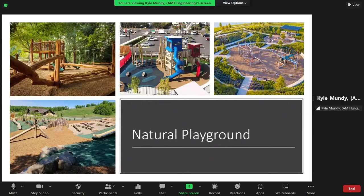The playground that we design will be a multi-age natural playground with a nautical theme. The natural playground is a play environment that consists of elements and textures from the earth, such as logs, stumps, boulders, plants, instead of the traditional steel and plastic of traditional playground design.